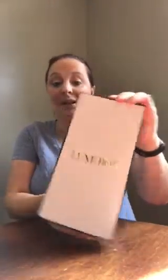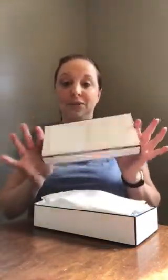So I really like these boxes. It's really gorgeous, and I mean it's stuffed full. It comes in a pink bubble mailer, which is kind of nice, so that the box you can reuse, you can gift. I mean, it's pretty simple.